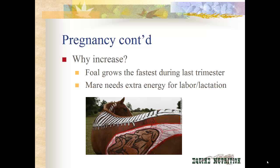So during the final 3 months of pregnancy, your mare's megacalorie requirement is going to jump from 3.5 up to 4.0. Okay, and then she needs about 10 to 11% protein. This is protein that she can digest. This is not crude protein, this is quality protein. So you want to start increasing the quality and not necessarily the quantity of the feed from about the 9-month onward. And make sure that you do this slowly because you don't want to colic her or cause any other kind of digestive upset.